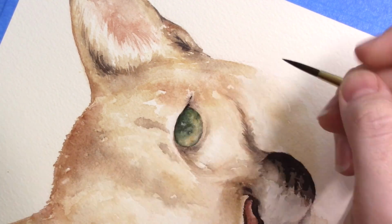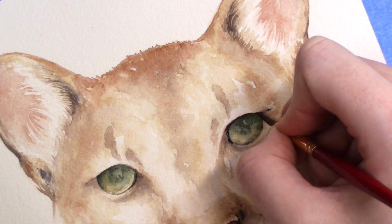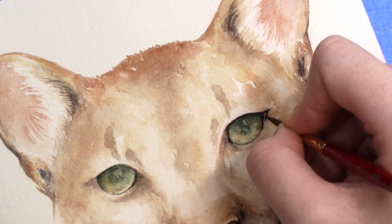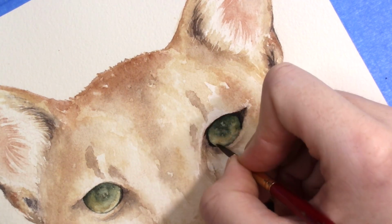This isn't a painting that I recorded the process of, and honestly, I've tried to recreate it numerous times, and it just was something that I guess I was feeling on the day that I painted it, in terms of where I put which colors.